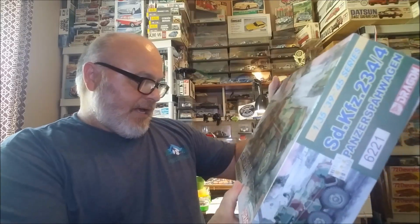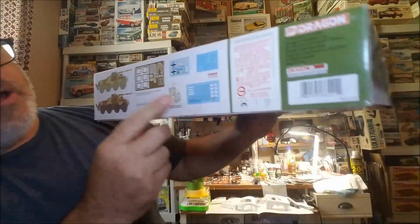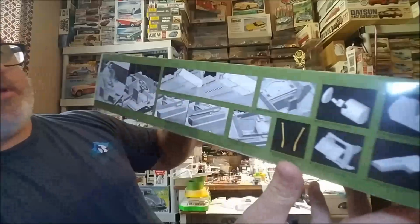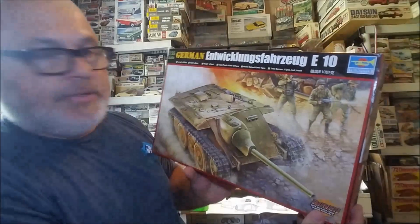This is a Dragon kit. SDKFZ 234/4 Panzerwagen. Y'all can see that right there. Photo etch parts. You can see right there, look at all the detail on that. $10. And then here is a Trumpeter.